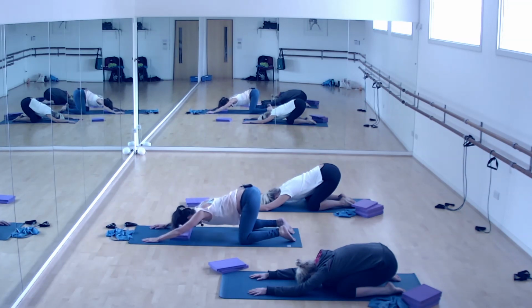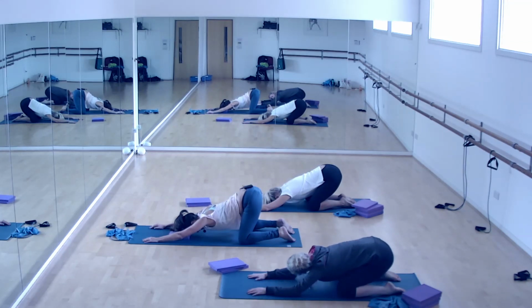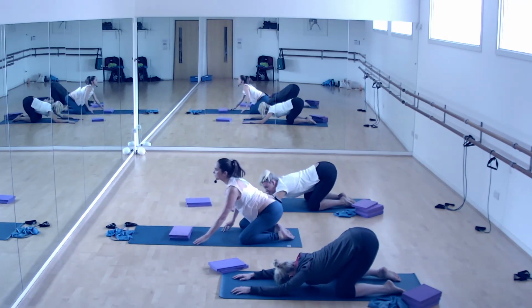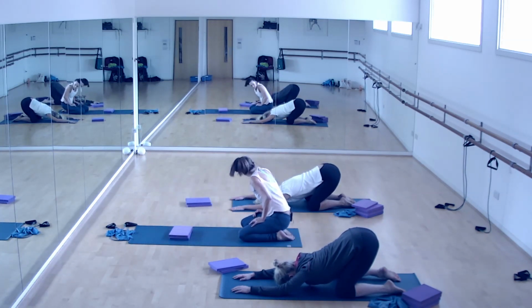And if we can have a side view on this, please. And with your bottom up in the air, that's going to really help to release your pelvic floor. It should feel nice. Yeah? Do you feel okay?